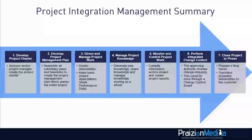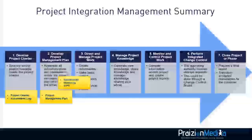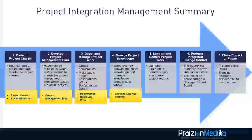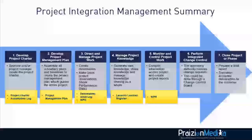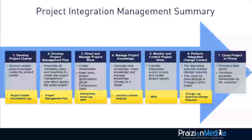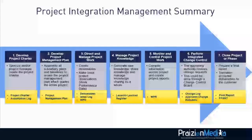Now, as you study, be sure to identify what you get out of each process. From develop project charter, you get a project charter and assumption log. From develop project management plan, the project management plan. From direct and manage project work, deliverables, issue log, and work performance data. From manage project knowledge, the lessons learned register. From monitor and control project work, work performance report. From perform integrated change control, we get the change log and approved change requests. And from close project or phase, we get final product, service, or result transitions.